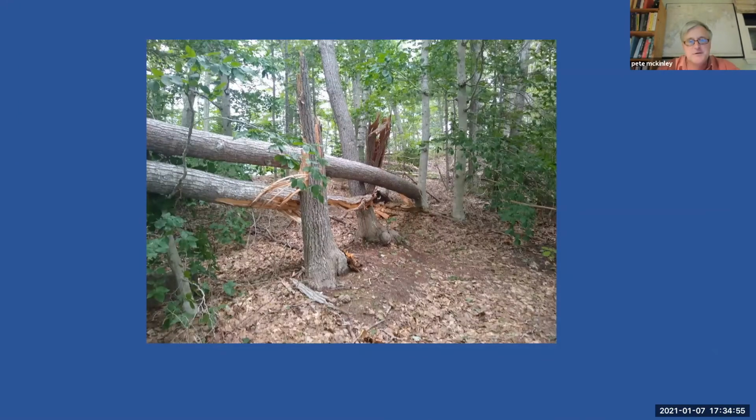Here's another fun picture. This is where I'm trying to bring it home to the local things you can do. This is actually on Witch Island. These were trees that were thrown by wind or broken by wind. Now, I don't advocate leaving trees like this on a well-used trail and a well-used public access point.